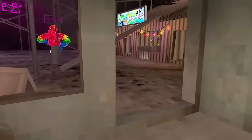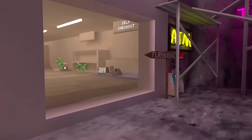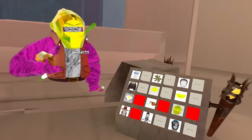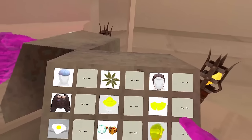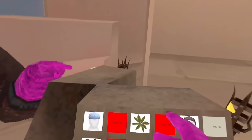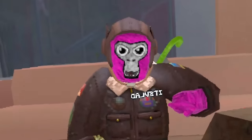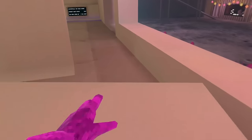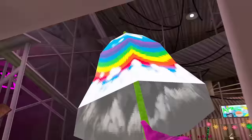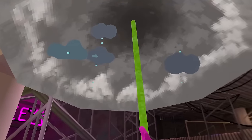Not gonna lie, this may be the craziest glitch Gorilla Tag ever had, because literally you can equip all the cosmetics. And I'm pretty sure the new ones work too. Let me see. So these are the new ones we had. Yeah, they still work. I can still equip all of the cosmetics. You can see they have the effects and everything like that. That's actually kind of crazy though.